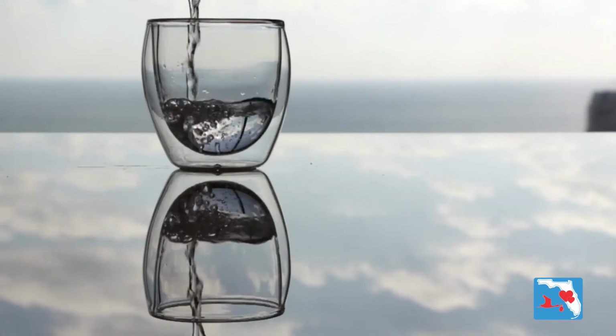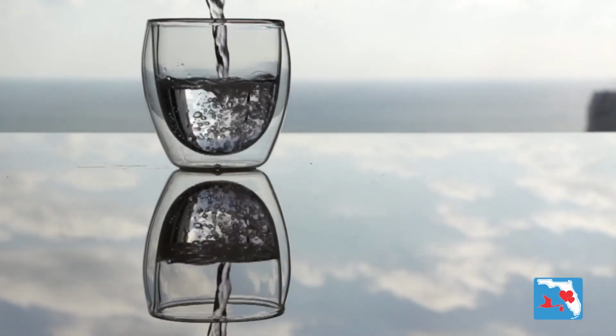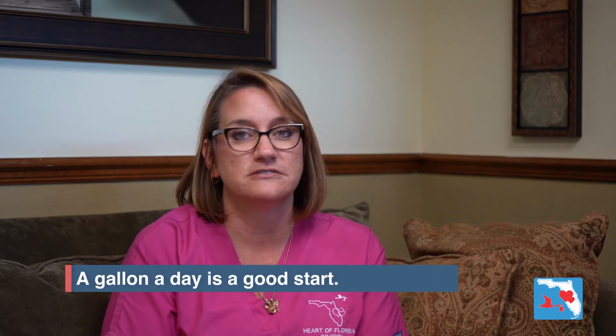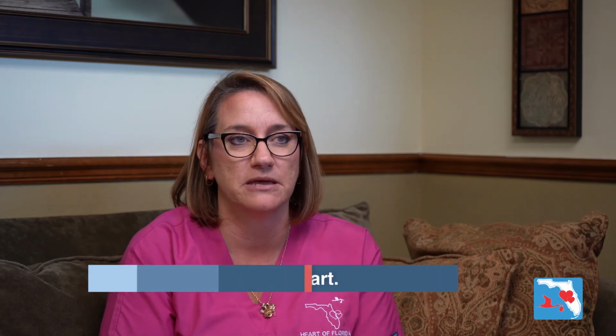So it is one of those things that we really push fluid intake, and to make people understand how much fluid we're needing you to take in is not an extra bottle of water a day. We legit need a lot more than that. I mean, a gallon a day is a good start. So if patients can keep that in mind to increase their fluid intake, it really does make a big difference.